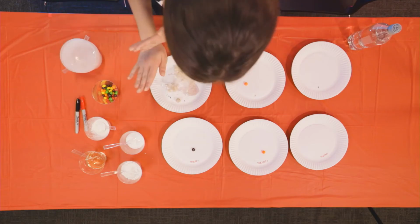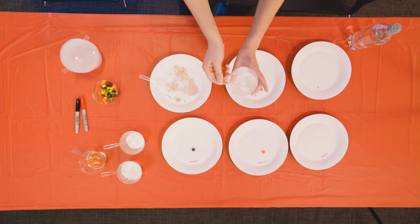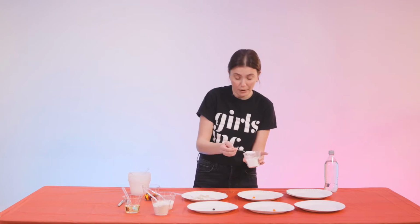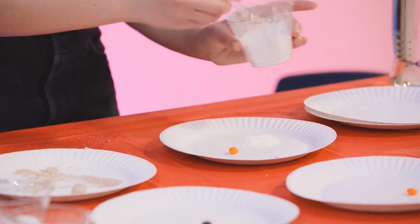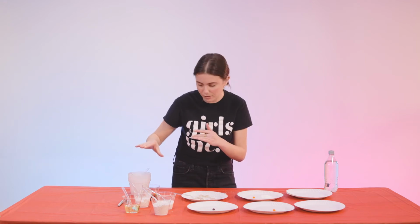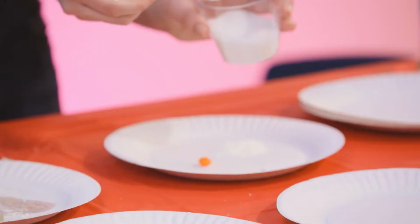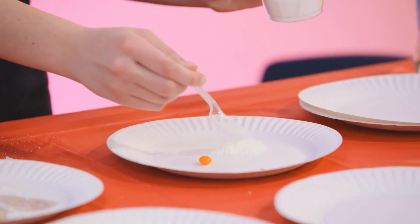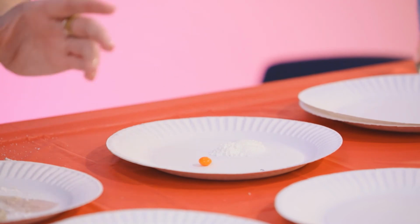Okay, so starting again, we are gonna get some cornstarch here. Again, very scientific measurement of about a spoonful. Right there, nice, working hard. I'm also gonna put, because I'm feeling a little crazy, a little bit of sugar. About half-ish amount that I just did of the cornstarch. Not even all of it, because it looked a little much.